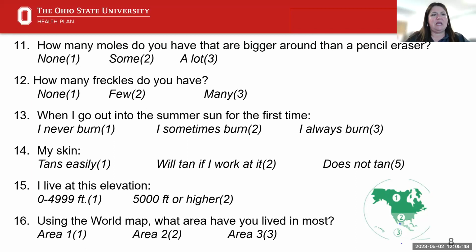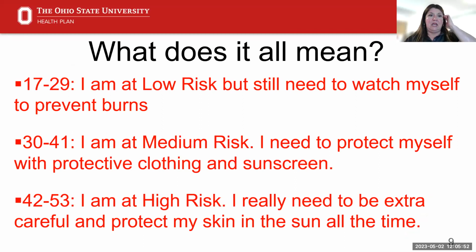Okay, so I'll give you a minute just to total up your responses there. And then what does this all mean? Well, if our total was between 17 and 29, it means I am at low risk, but still need to watch myself to prevent burns.